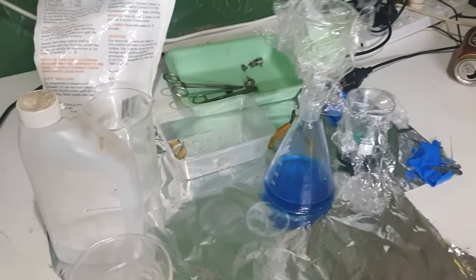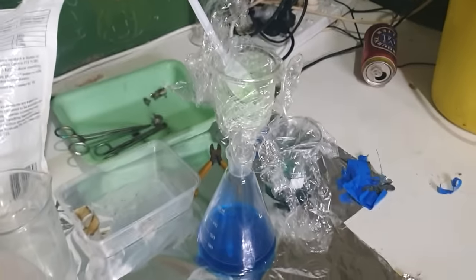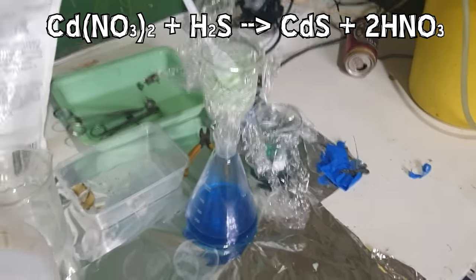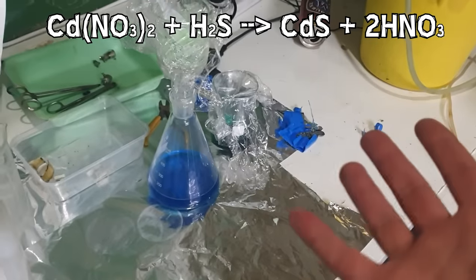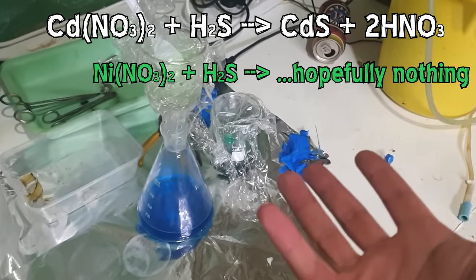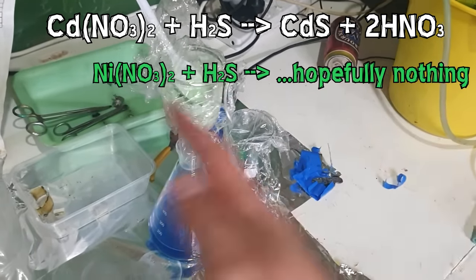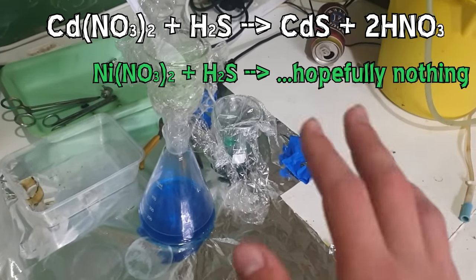All right, I've been in denial. I'm going to have to generate some hydrogen sulfide. I don't want to, but I think that's the only way forward for this project. I thought it wouldn't work for separation because nickel sulfide will precipitate out when you put hydrogen sulfide through a nickel solution, but apparently it's only a basic solution of nickel ions that will precipitate out sulfide. So if it's acidic enough, then we should only precipitate out cadmium sulfide and leave the nickel in solution.